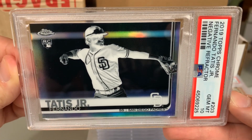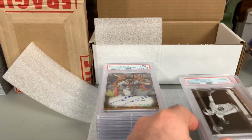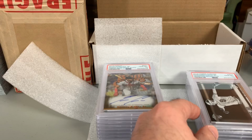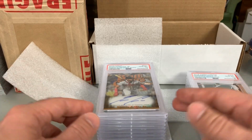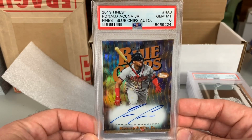So PSA Gem Mint 10, that's definitely a strong card there. I want to say that I remember the Judge during his height was around a $100 card. I don't know what it's at now or what that card would fetch, but that's nice. Here's a sweet one here.